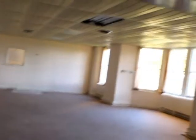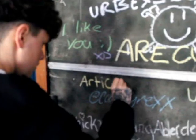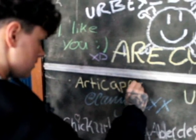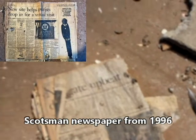This is where they'd pass the food out. And that's probably where they'd eat through there. It's awesome. Right there in the top corner, that's a Scotsman, look. That's awesome.